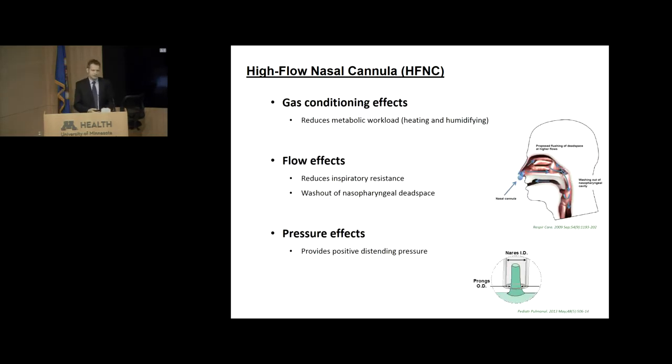Now, how does the high-flow nasal cannula actually help us? There are 3 effects at work here: gas conditioning effects, flow effects, and pressure effects. Gas conditioning effects basically mean that instead of delivering a cold and dry oxygen mixture to the patient and having the patient work hard to humidify and heat that delivered gas, you can do this with the nasal cannula with a heater and a humidifier. That reduces metabolic workload and takes pressure off the patient.